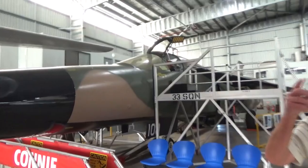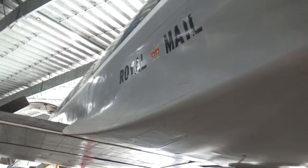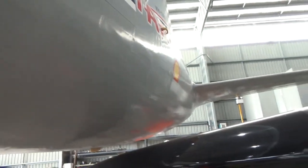By the way, this is a Convair 440. It was donated to us by Rovers, the tour group over in South Africa. It's a rich man's toy. That one's got leather seating inside. Oh, really?